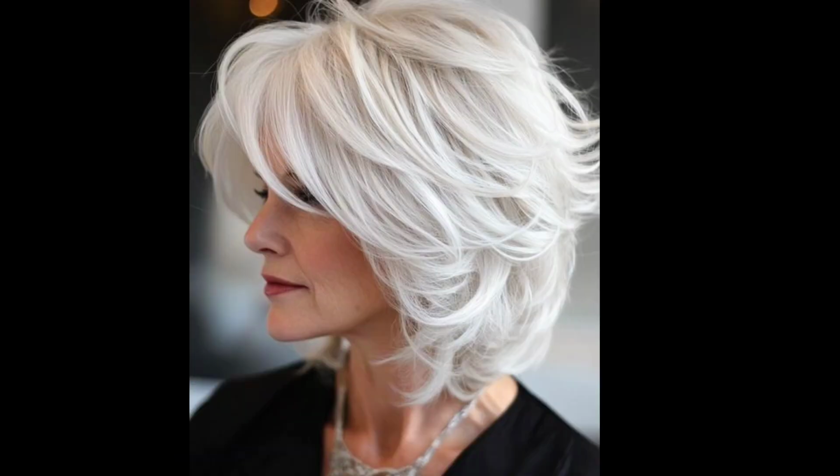Next we have the textured pixie cut, short, stylish and packed with volume at the crown. It's easy to style and brings focus to your beautiful features. Try a choppy cut with side bangs for a fresh and youthful appearance. Side bangs create softness and give the illusion of thicker hair near the forehead.